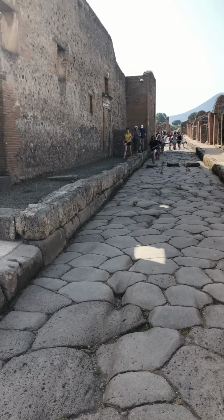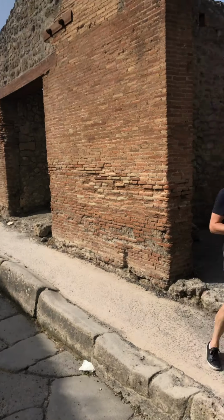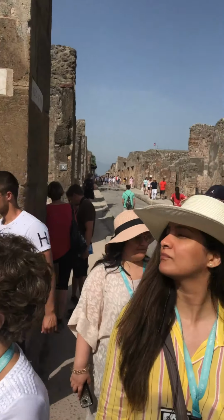Fine dining at its best. We're standing at a crossroads. This place is huge.